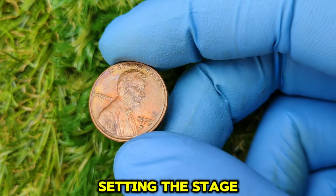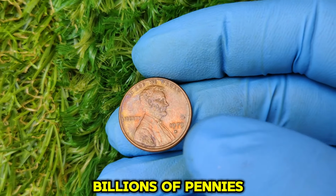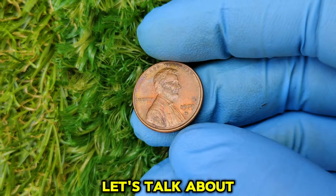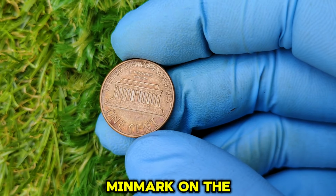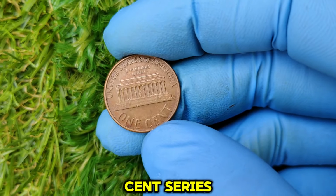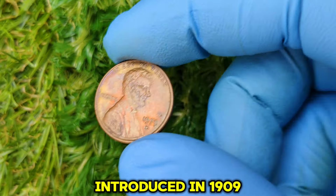Let's start by setting the stage. What makes the 1970 Lincoln penny different from the billions of pennies struck every year? First, let's talk about the history of this coin. The 1970 Lincoln penny was minted at the Denver Mint, as indicated by the D mint mark on the reverse side of the coin. It's part of the famous Lincoln cent series, which was first introduced in 1909 to honor Abraham Lincoln, the 16th President of the United States.